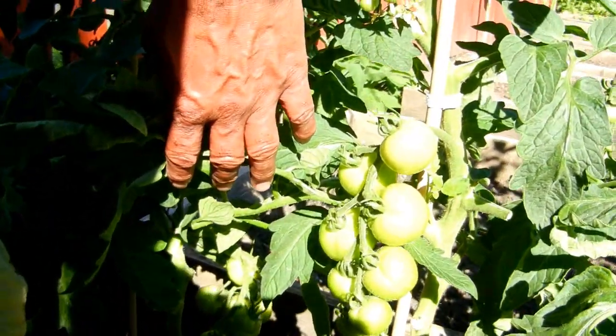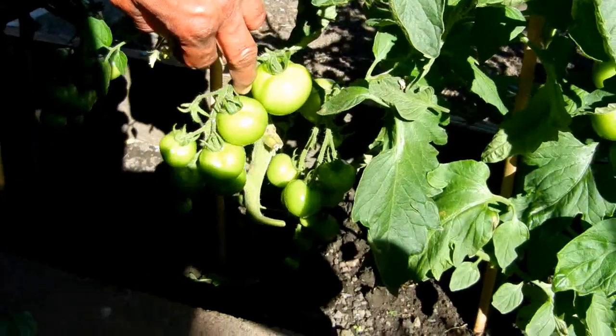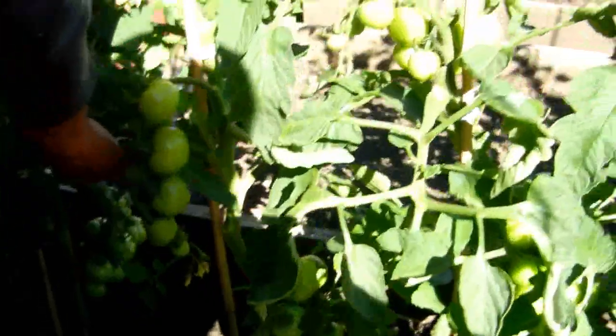Look at these outdoor tomatoes. In the northeast, you know. Yeah, topper. They might not ripen, but that's a lot of tomatoes for an outdoor plant.